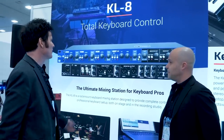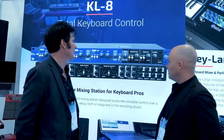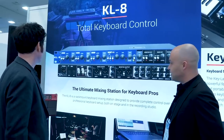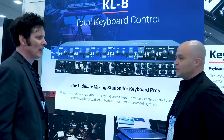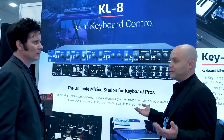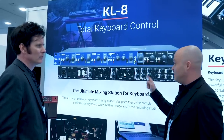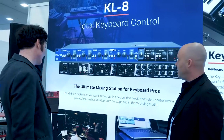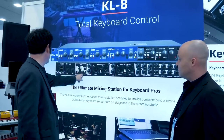And you've got overall an auxiliary return here, monitor output, main out, and phones. The monitor out and main output are both transformer isolated. And then we also have dual USB inputs. So the keyboard player on stage running redundant main stage rigs or soft synths can have two different computers hooked up and AB between them on the front panel or by a foot switch. Nice touch. And I see the remote there for the foot switch between A and B.